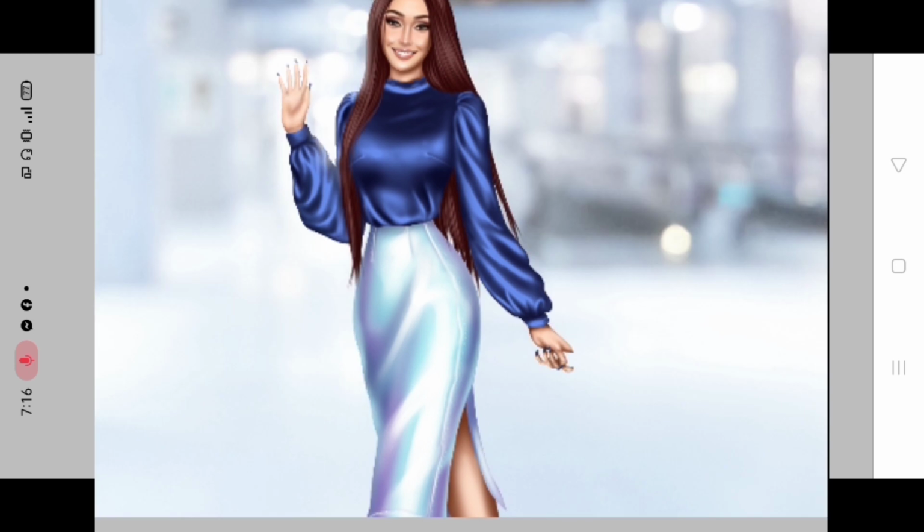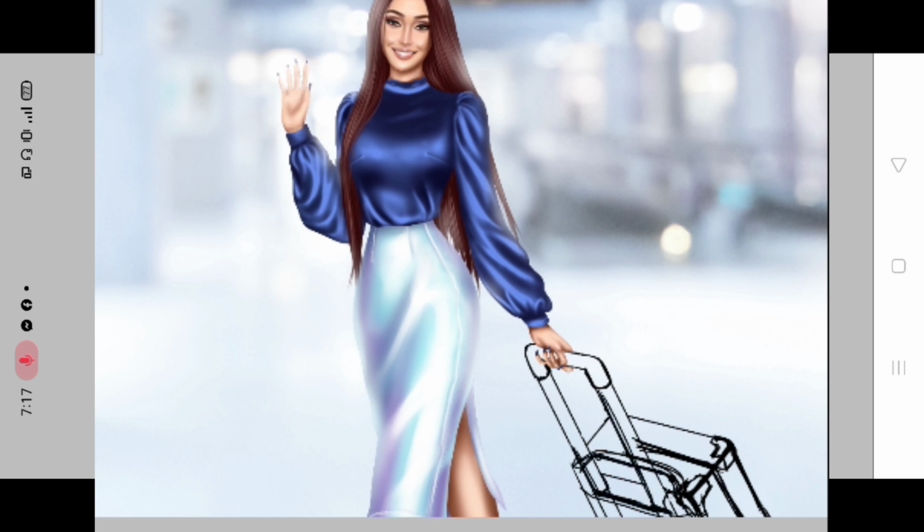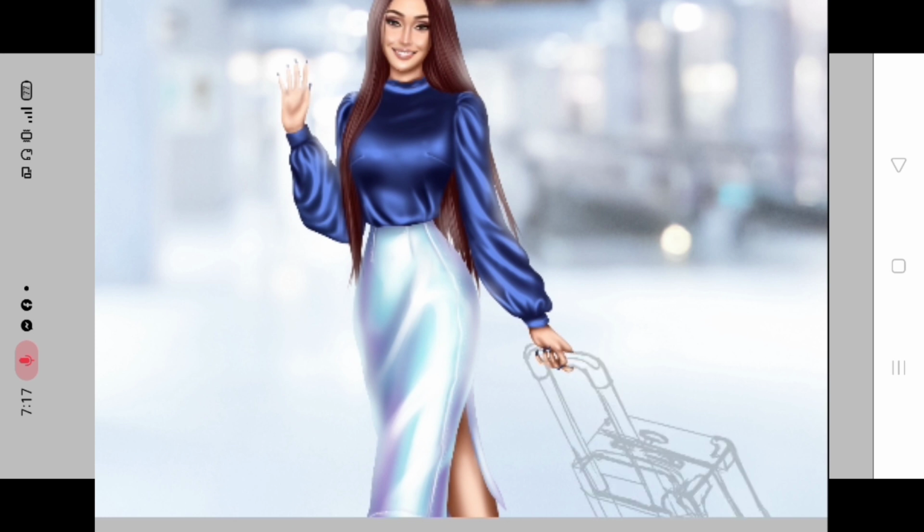Then I grabbed some airport background, just not too obvious a kind of background, and blurred it a little bit, then blended it with the color of the surroundings and her dress, since she's wearing a blue tone dress. So I then made the background blue tone as well. Then I went ahead with the traveling bag.